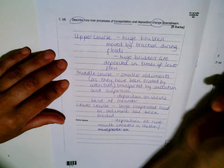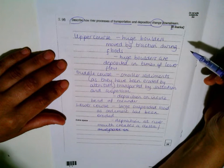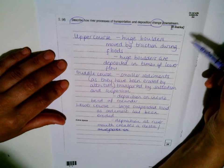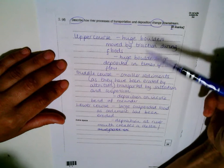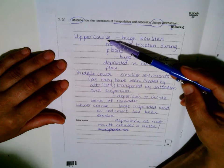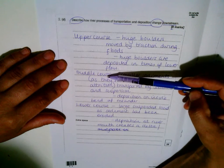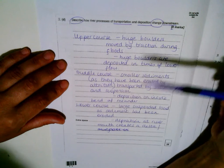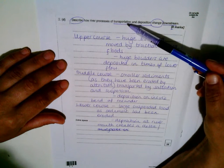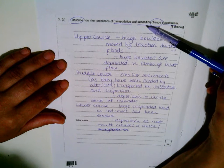So always for an 8-mark question you want to come up with a structure, and you should be using paragraphs. So if we're talking about downstream changes, to me an obvious structure would be to talk about the upper course in the first paragraph, then the middle course, and then the lower course. But if you preferred, you could have talked about transportation in one paragraph and deposition in the other.